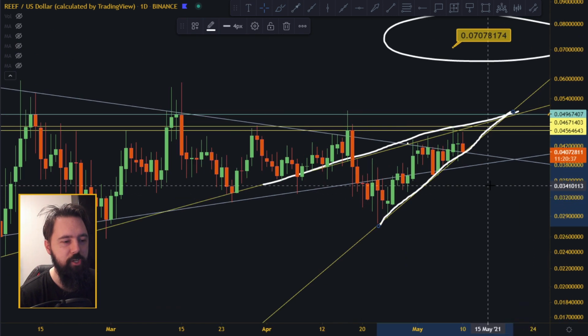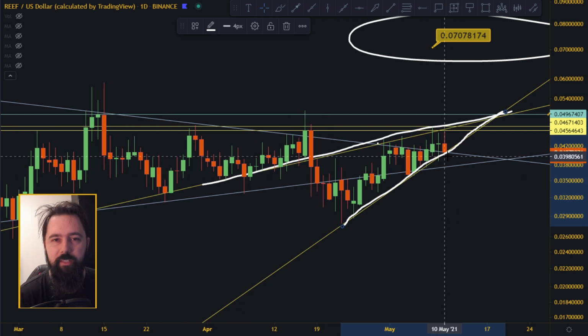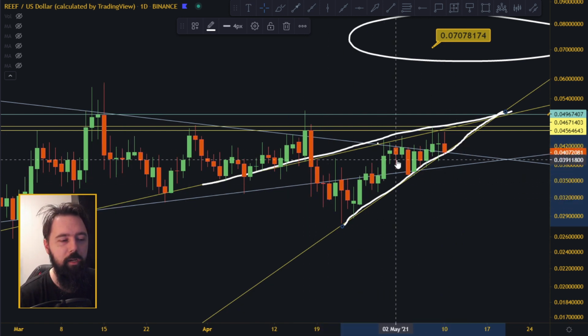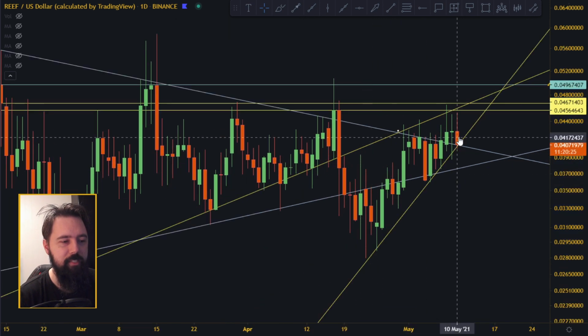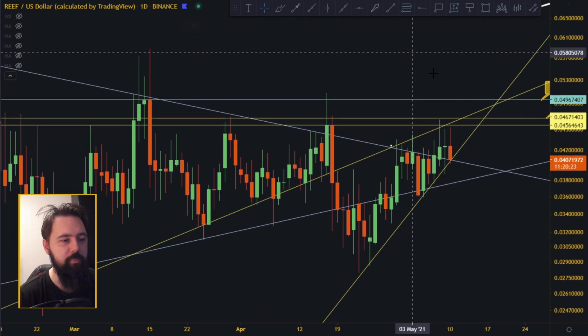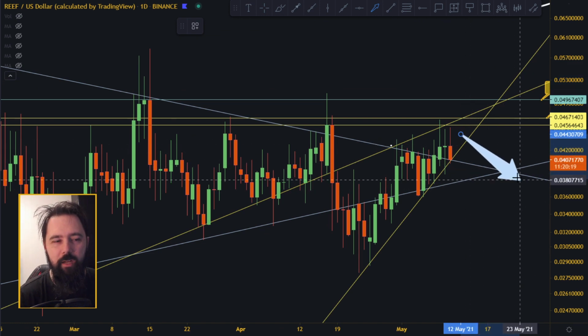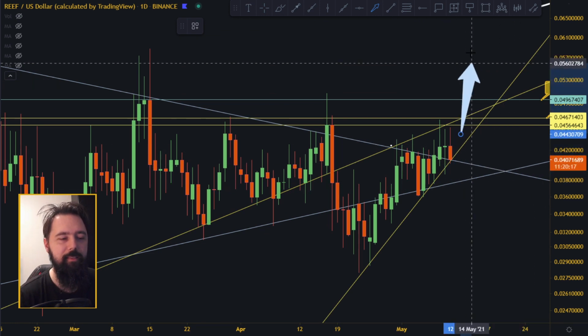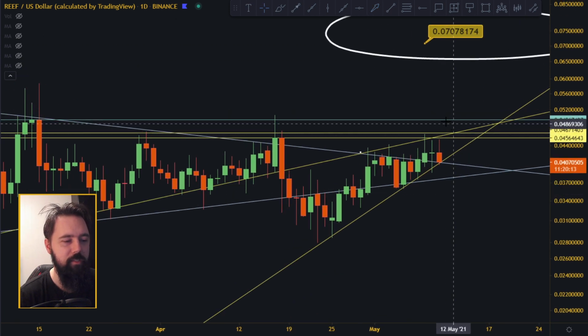Not only that, these two yellow lines are actually another pattern that we are in right now, and that's a rising wedge. Not only Reef, but a lot of coins that are similar, or even Bitcoin, is right now in something called a rising wedge on a small time frame. And this rising wedge, we are expecting it to break on the upside, even though they have a bigger probability to break on the downside. In the bull markets, they tend to break on the upside, and we're going to see that. So that's what we're looking for.